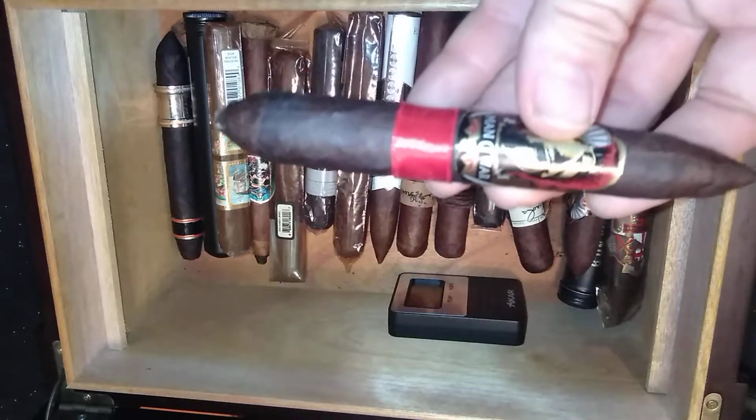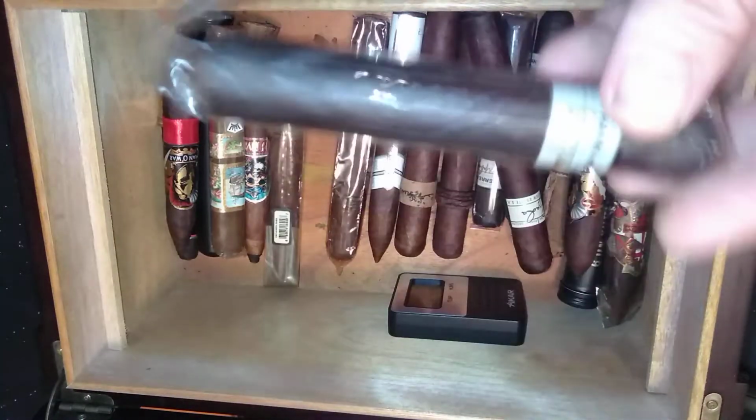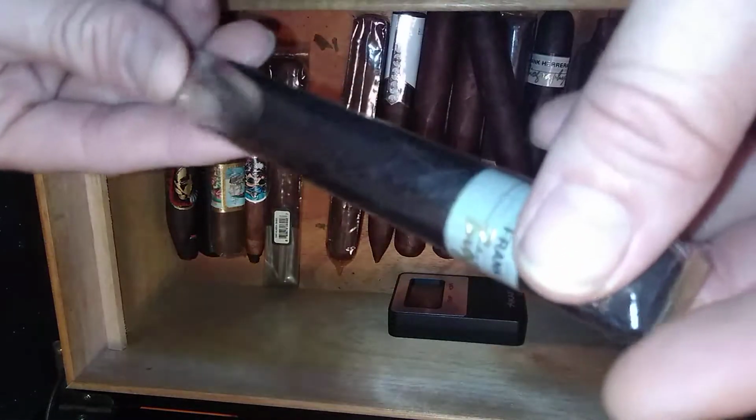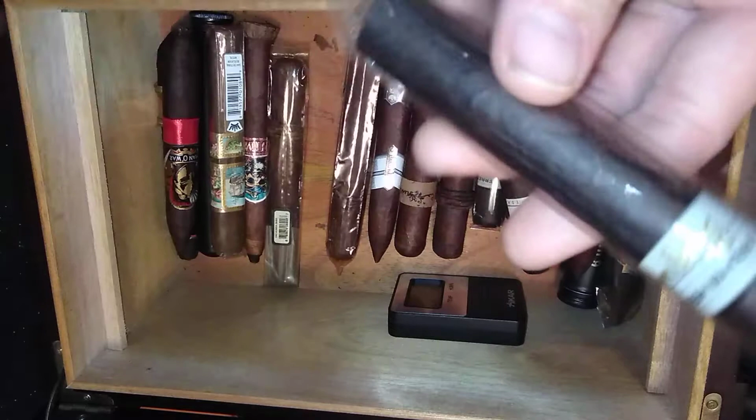I don't know if any more of these are available. I have a few of these. They've been in my humidor for a couple of years. This one here is a Robusto. This is like a 5.5 by a 50 or 52 ring gauge.